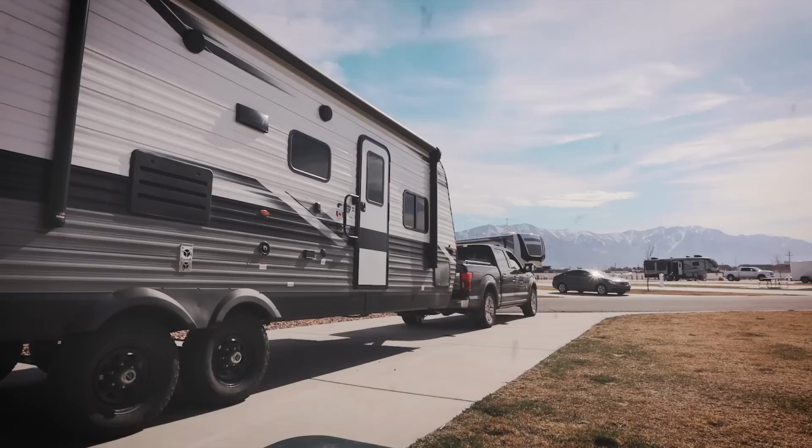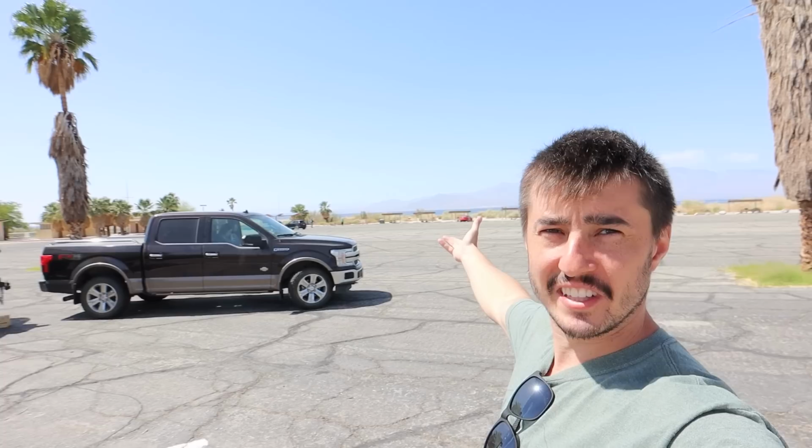Good morning and hello there, everybody. So we're currently camped at the Salton Sea area here. Really beautiful. We got our trailer set up, palm trees and the sea view in the background. We're taking in some sun, but today we are actually first heading to Joshua Tree National Park.